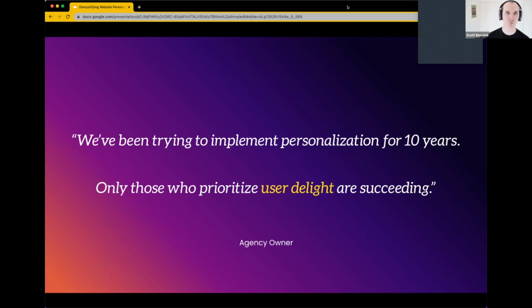I was recently at WordCamp EU, the WordPress conference in Europe, and I was at the privacy workshop for Google. They were talking about where things are headed when it comes to cookies and even personalization. How do we handle personalization as user privacy becomes all the more paramount? An agency owner there was talking about their efforts with personalization. They said, we've been trying to implement personalization for 10 years. Only those who prioritize user delight are succeeding.